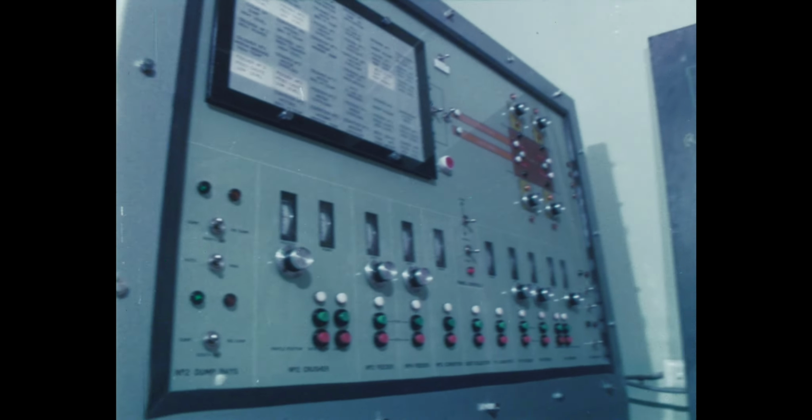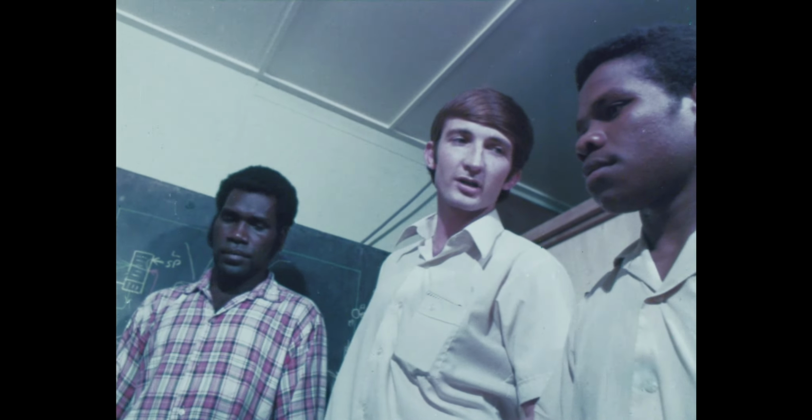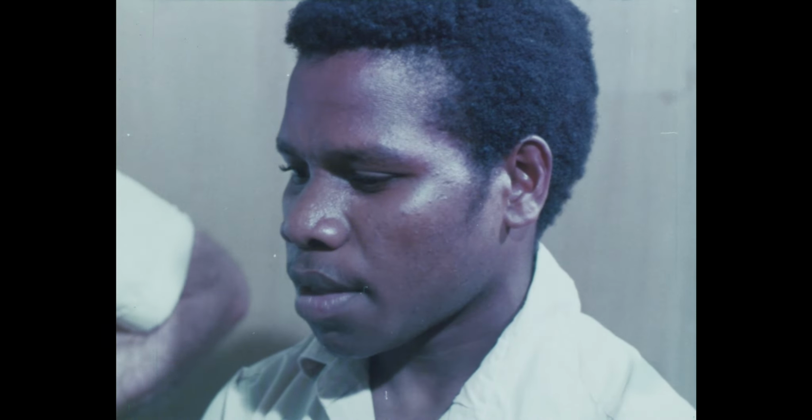Train. Learn to handle delicate controls. Test what you've learned on a simulator. Jackson and Julius returned to Panguna for final instruction.